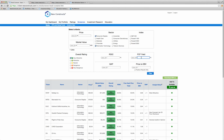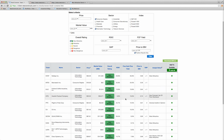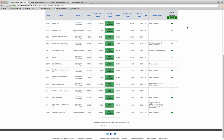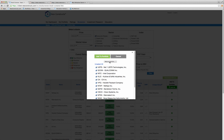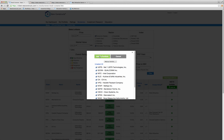All right, and let's say I'm really interested in price to economic book value that is less than or equal to 1, and we'll click on positive results only as well. Filter. And that's a list. I've got this list of information technology stocks and consumer staple stocks that get a very attractive rating. Let's say this is something I want to track. Then I would just click Add All. And I'll put this into my webinar portfolio, conveniently named as such for this occasion.